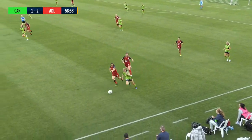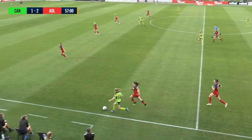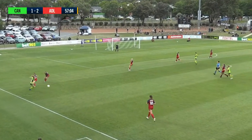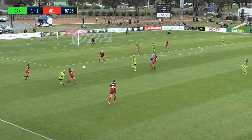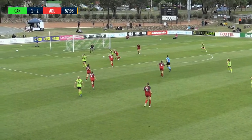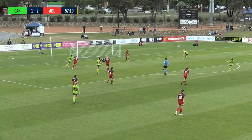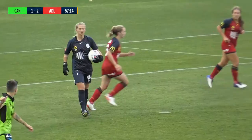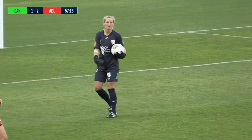James immediately bowls it out, looks for Satchel to use her pace, and off she goes. Chance to stretch her legs and run at the Adelaide defence. Paige Satchel, nice touch inside as well. Looks for Heyman in the penalty area. Swivels and shoots, Michelle Heyman, and forces a save from Fran McLaren. Excellent break from one end to the other. Well, how about that for a counter-attack?